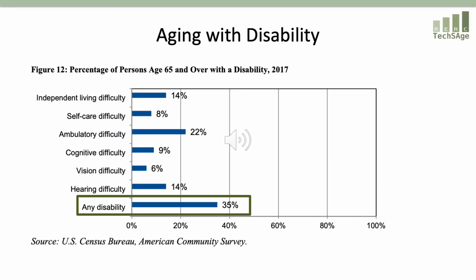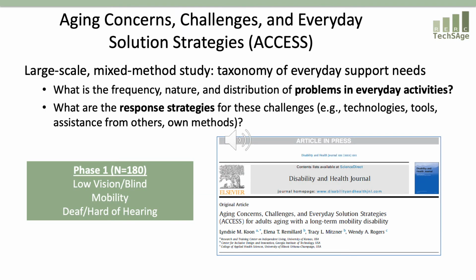In 2017, 35% of older adults 65 years or older were reported to have a disability, 22% having ambulatory difficulty, 14% having hearing difficulty, and 6% vision difficulty. These were the first populations of interest for Access 1. ACCESS stands for Aging Concerns, Challenges, and Everyday Solution Strategies.